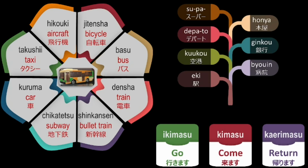Eki means railway station and ikimasu means to go. Now, to say I will go to the railway station, in Japanese, it will be watashi wa eki e ikimasu. Here, the particle e, which is in between the place and the verb, indicates the direction.